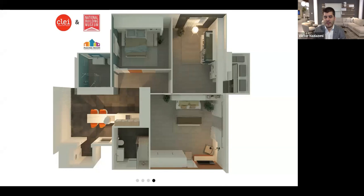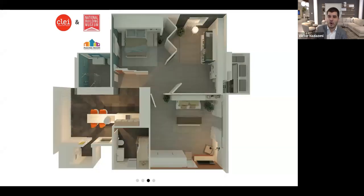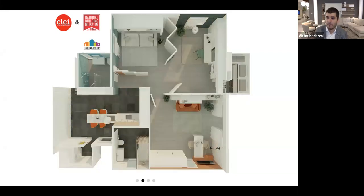So I just wanted to see your concept as an architect and a designer. How do you see the home evolving, and how do you think CLEI can help people live better at home?